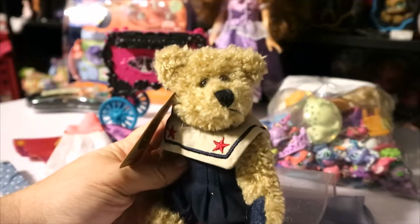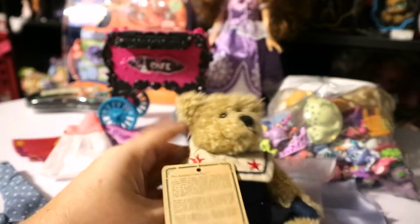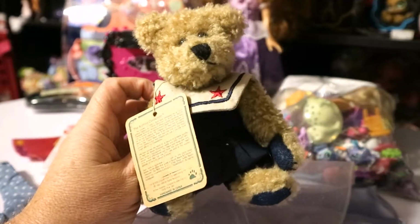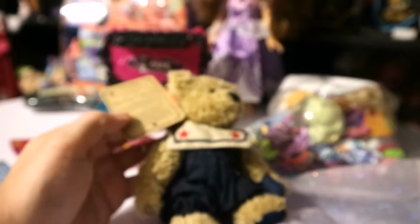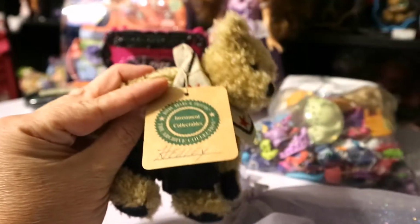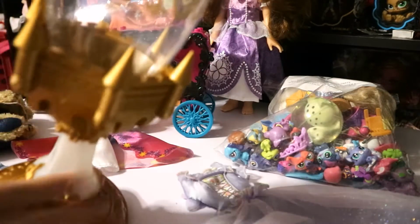I've been trying to tell myself not to get these teddy bears, but I have a new solution for these. I think these would be the perfect size for American Girl. It's just like her little teddy bear. So this is a Boyds bear and I like it. It belonged to somebody named Henley. That's a cute name. Oh, and then I know I don't need any more.